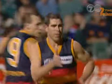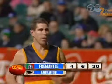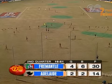The consummate skills man, but 2-2 to 4-6. Dockers still with a handy lead.